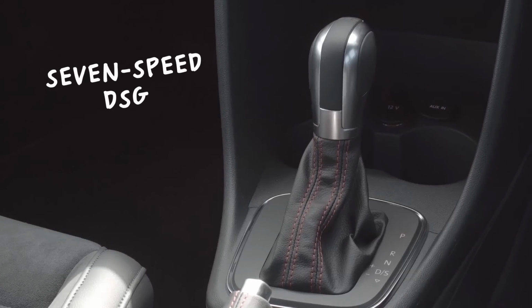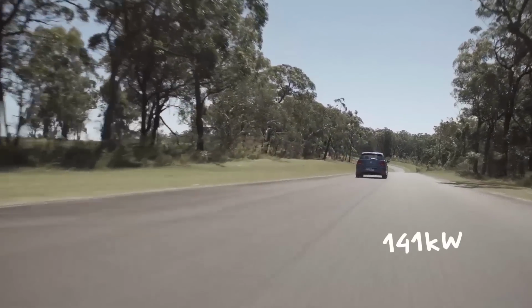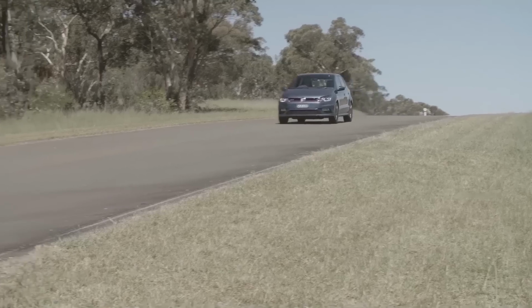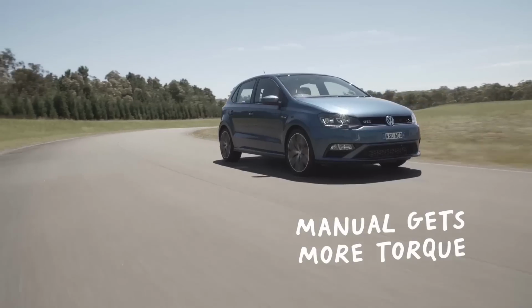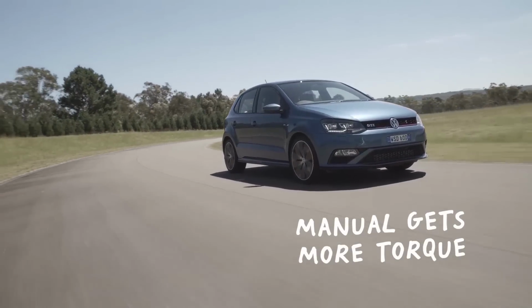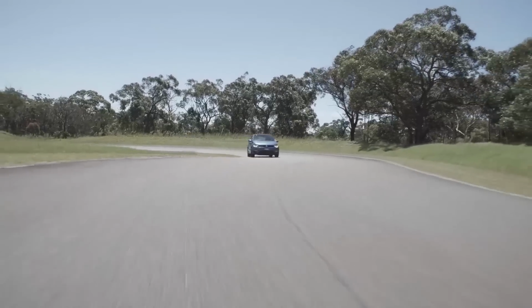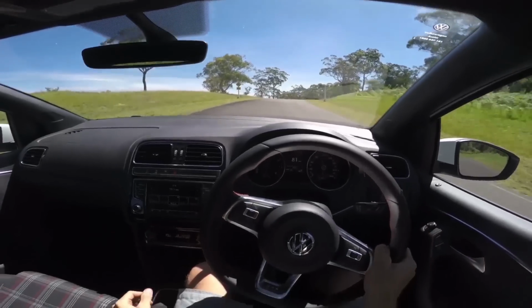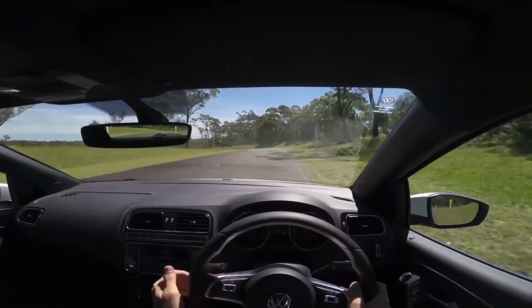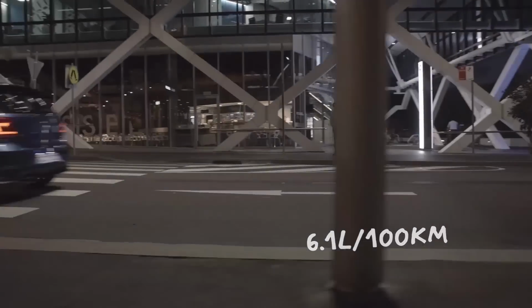You can still get a DSG auto, and both transmissions are now a smidge quicker to 100, thanks to an extra 9 kilowatts of power. The 6-speed manual GTI makes a pretty impressive 320 Nm of torque, but the 7-speed DSG is restricted to just 250 Nm for durability. Both make max torque from just off idle through most of the rev range, so they feel like a much bigger engine than 1.8 litres. Fuel consumption is also slightly down for the DSG, while the manual model is a match for the old GTI.